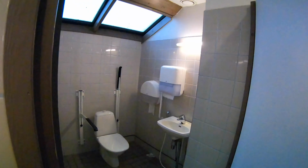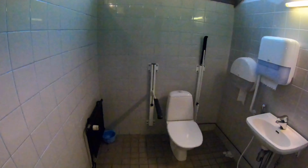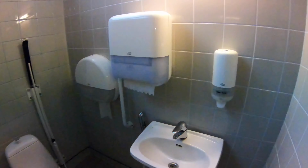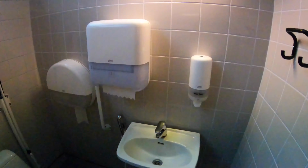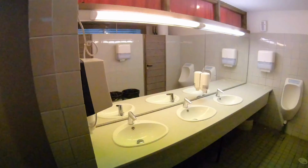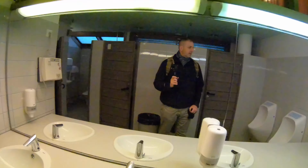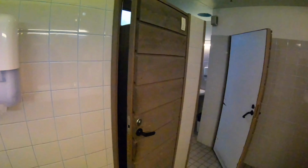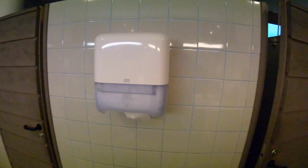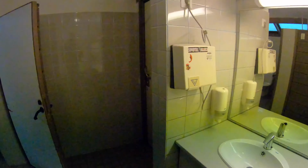This is the wheelchair accessible one. Good accommodations. Its own sink. Little skylight. Three sinks. Soap dispenser. Paper towels. So I don't see any changing tables though. That's probably the one thing that the men's room is missing. We'll see what Shelby found.